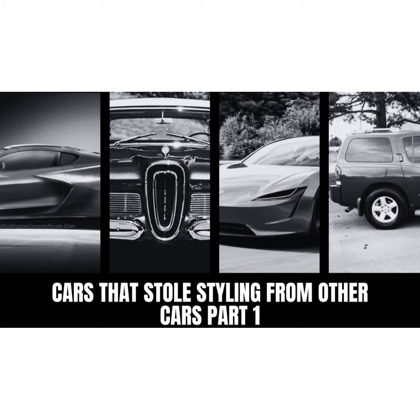Today we're going to talk about cars that took styling cues from other cars. Note, this list does not include retro designs or comparing cars from the same family, like, for instance, a 1955 Pontiac Safari wagon to a Chevy Nova. These aren't in any order.